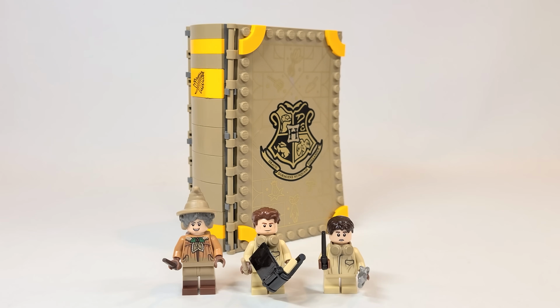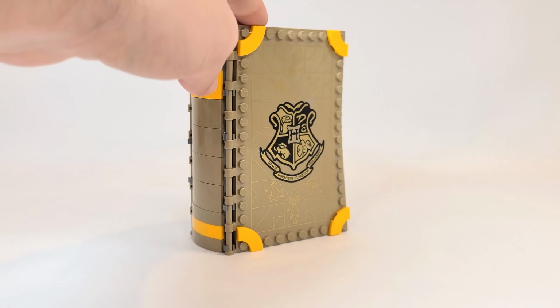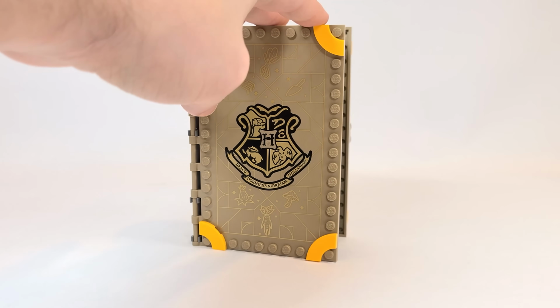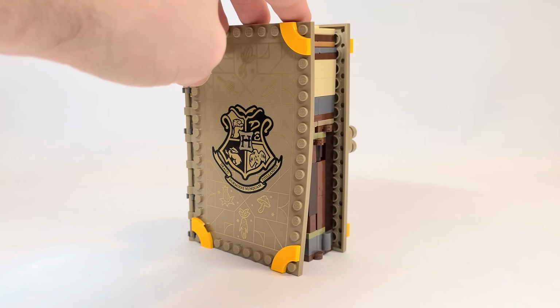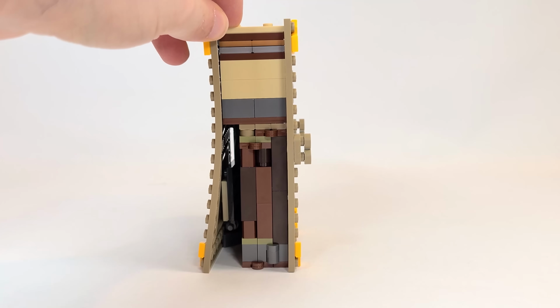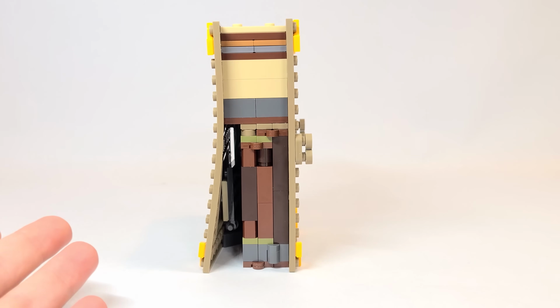If you didn't know, I'm actually a Hufflepuff. The Sorting Hat threw me into Hufflepuff, and unfortunately, this set has come severely damaged. I have never had a set damaged as badly as this. You might not be able to see it until about now. Look at that. I don't even know where to begin.